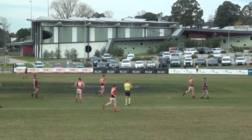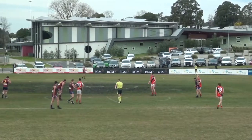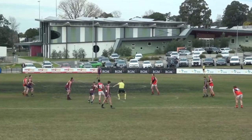We've made it to the 9-minute mark of the third quarter somehow. And on the McDonald's Gippsland scoreboard, that goal takes Bairnsdale to 5-2-32. They trail now by 28 points on Moe, who are 9-6-60.